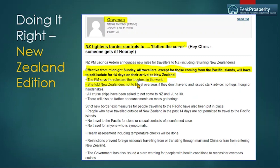She told New Zealanders not to travel overseas if they don't have to, and issued stark advice: no hugs, hongi, or handshakes. All cruise ships have been asked not to come to New Zealand until June 30th. There will be no further announcements on mass gatherings, and strict new border exit measures for people traveling to the Pacific have also been put in place. People who have traveled outside of New Zealand in the past 14 days are not permitted to travel to the Pacific Islands. Note, if the Pacific Islands don't have this stuff, then let's keep it that way. So they're in full isolation right now, so don't do it.